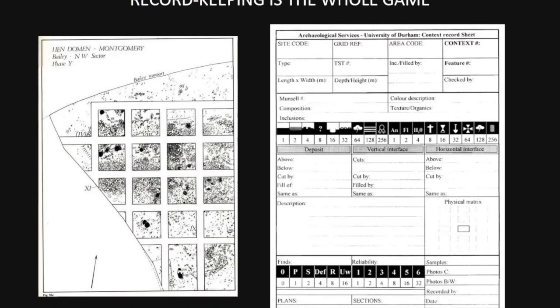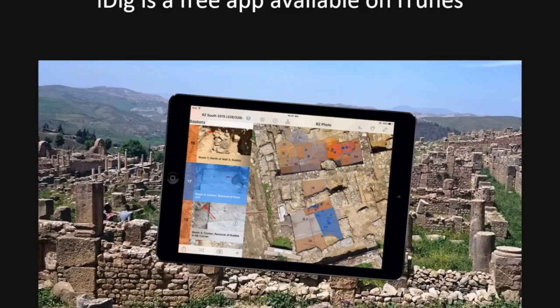Record keeping is really the whole game. On Scotchtown's lawn, we did not have to lay out a very large grid, but we certainly do keep track of where the trenches are and use a template to write in our journals every day about what we've done and where we found everything. Some sites nowadays use electronic recording devices such as iDig. I certainly use this in Greece, and it might be nice at Scotchtown in the future.